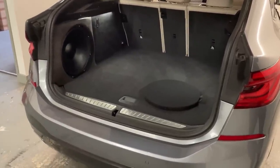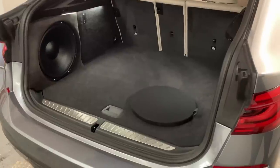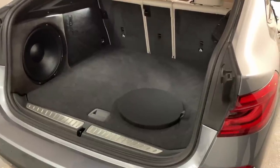But now, there you go. Now we know we can reconfigure the amp channels. We will have extra channels. We can do fancy super tweeters in the car now. Nice. Why not? It can only get better.